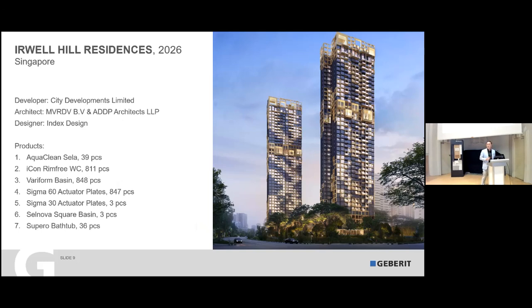I think the latest one that we have is Irwell Hill Residence in Singapore. The developer is CDL. This is using the complete system from Geberit, from the concealed system to ceramics, to the shower toilet. Even the bathtub and the basins are fully Geberit.